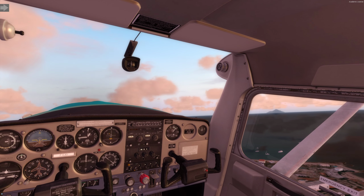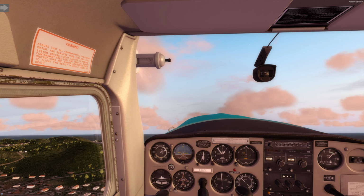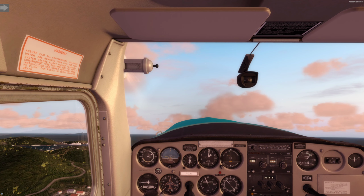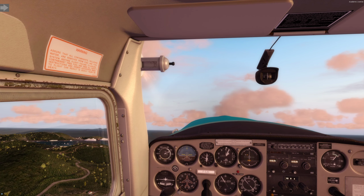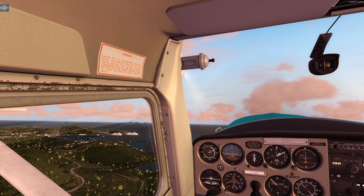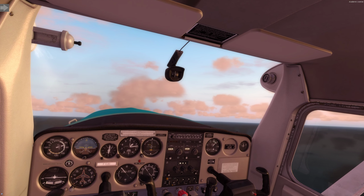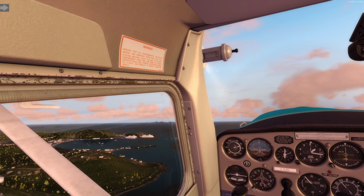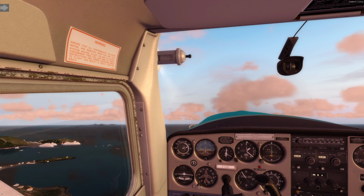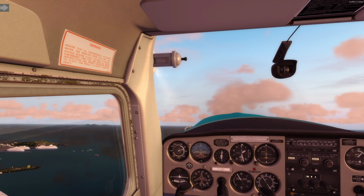There's Saba off in the distance. Okay, airspeed's at 70. Thousand feet AGL. There's no fuel pump in this airplane. Nothing to turn off. Alright, we're going to start to see Philipsburg here, which is the capital of the Dutch side of St. Martin, excuse me. 1400 for 1500. 50 feet short, we'll start leveling off.